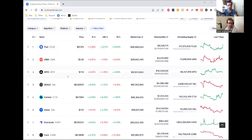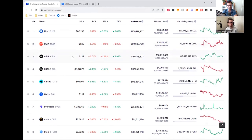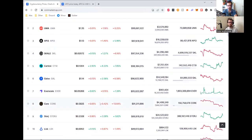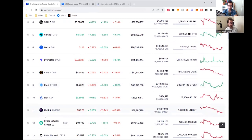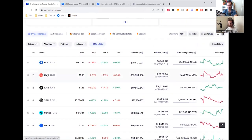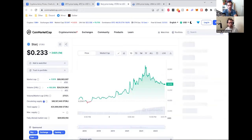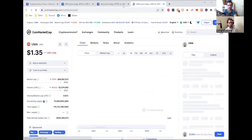Okay, so first one, Robin, for you will be API3. I don't know how you pronounce API3. Okay, got it. I'll send you the links in a second. Number 2, let's go with... Oh, Core has lost quite a bit. High mover, STORJ. Well, STORJ is quite well known, but let's do it easy for you. Unibots. Okay, let's go with UMA. Why not? So we've got those 3: API3, STORJ, and UMA.